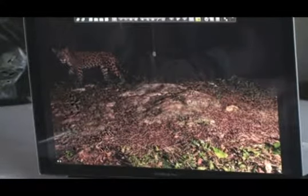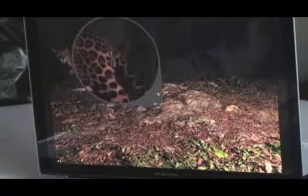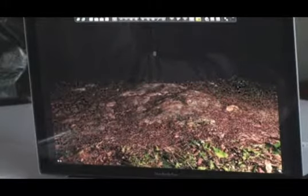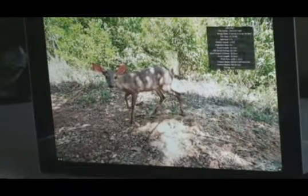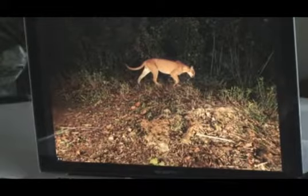Here, check this out. It's a beautiful male jaguar. And here's some photos from one of my other traps. It's an ocelot. Puma. Pretty amazing.